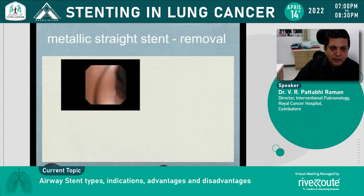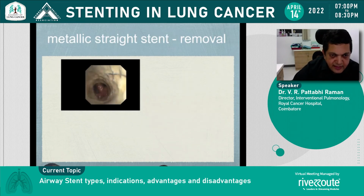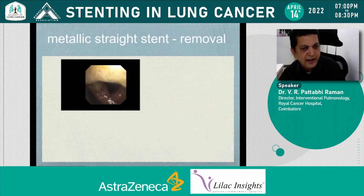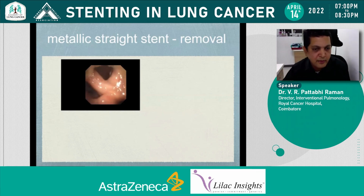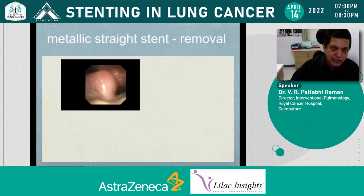So this patient was put on a metal stent, and we had to remove the metal stent. You can see all the complications that Ravi mentioned also. There is a biofilm, the stent looks ugly, and the stent was put for a fistula, but you can see that the fistula, which is from an esophageal malignancy, has actually expanded. What you see on both sides of the carina and at the 6 o'clock position is the stent actually digging deep and burrowing into the damaged airway, and you can see that there is a huge fistula now. So you have to remove it and put in a Y stent.